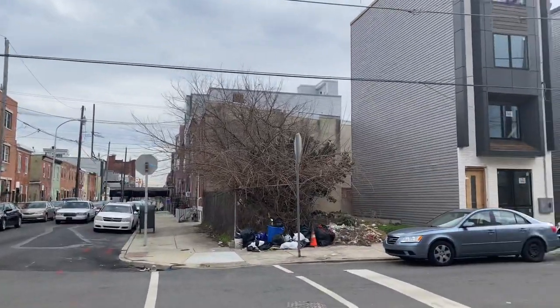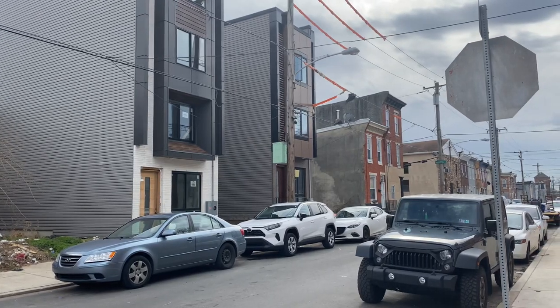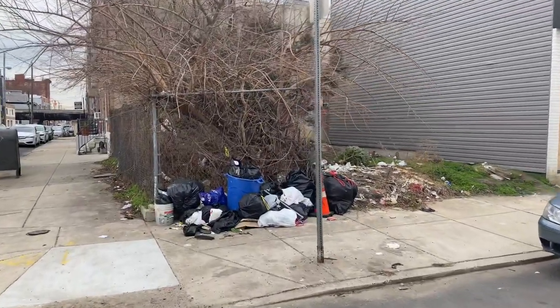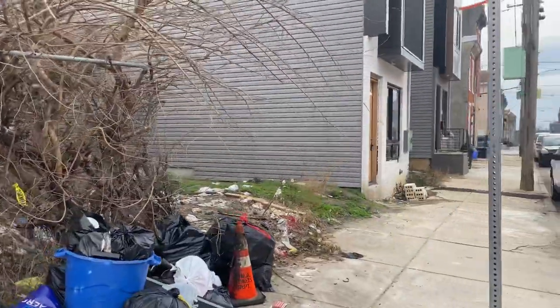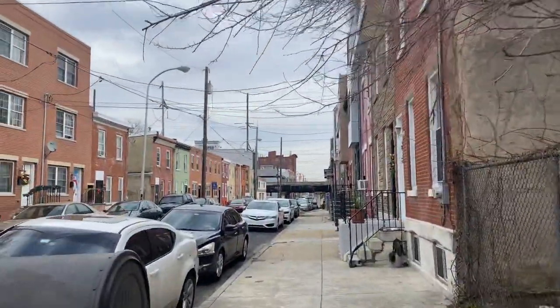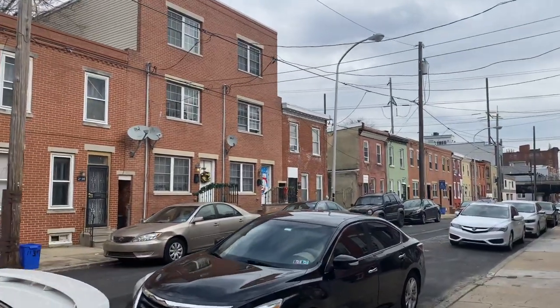Again, we got brand new houses right here, right? Brand new. But then what do you see right next to the brand new house? Dumping. You see trash. Look at that. And then they're gonna sell this house right next door to it. So I guess that's something the homeowner has to take into consideration when financing, mortgaging, or doing some type of payment option with these homes.